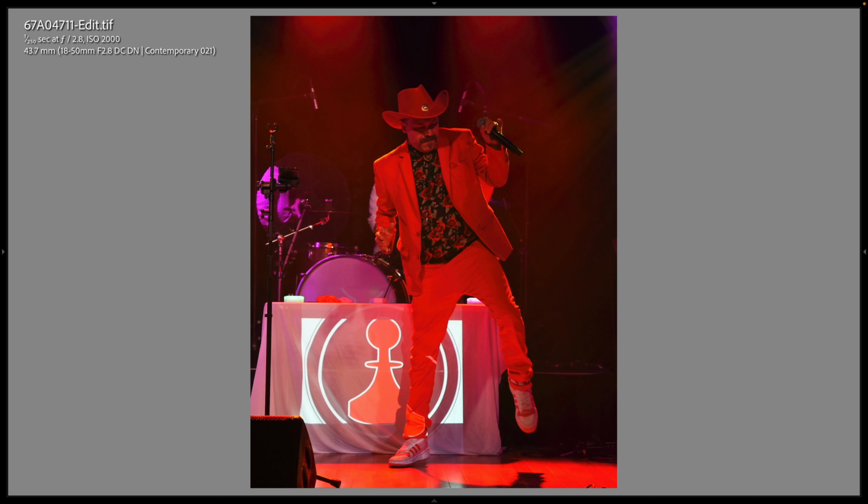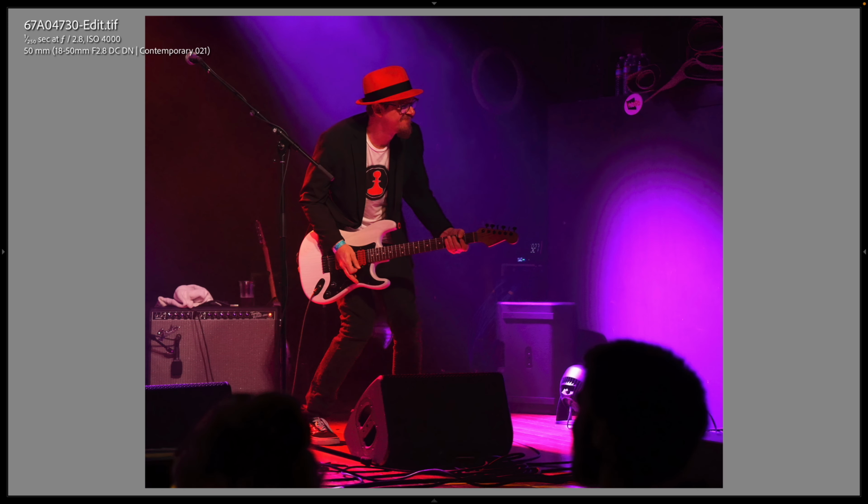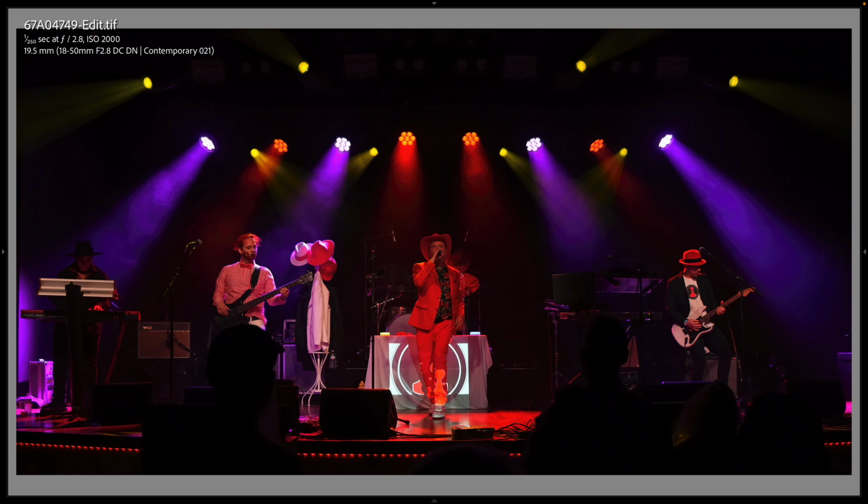There's TJ Griever. He has several wardrobe changes through the show, which is entertaining, and he's an amazing showman, plus a talented singer. He's a great guitar player as well, but in this particular band, he doesn't play guitar. I enjoyed the light on the guitarist during this section. And here's another full shot.